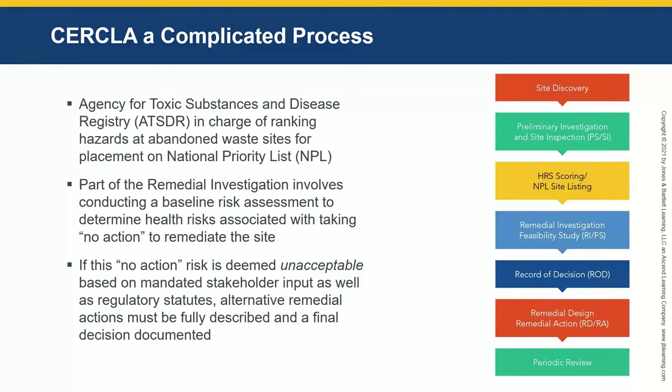Okay, CERCLA is a complicated process. I'm not going to try to take too much time to talk about CERCLA, and I don't do that in my class either, but I do try to make sure the students understand a few key things about it, such as the Agency for Toxic Substances and Disease Registry, the ATSDR, which I refer students to when they're trying to find out about certain compounds and whether they're risky and what science we have. They were placed in charge of ranking these abandoned waste sites when they're discovered and deciding if they rank high enough to go on the national priority list. There's also state priority lists. So again, that HRS scoring and national priority list citing all comes from groups of toxicologists assessing what mess is there and what the mess will be if you don't do anything versus if you have to do something.